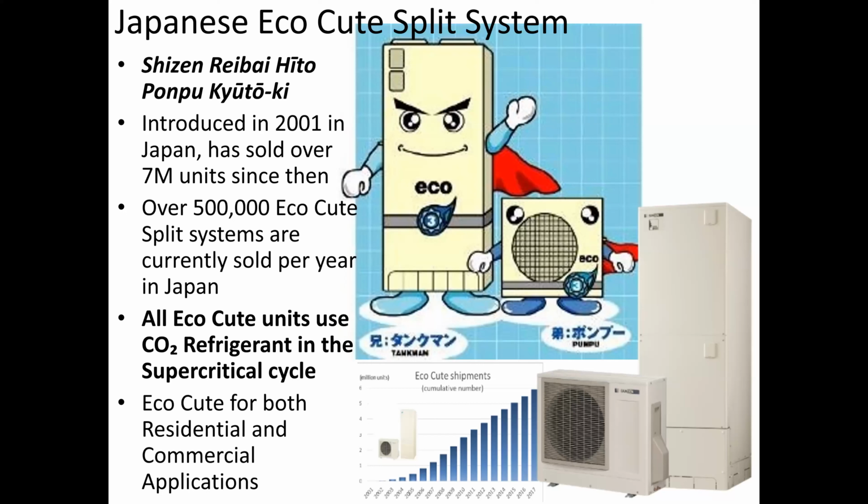But this is a great product in the Japanese marketplace. It has been going, as I said, for about 20 years. The marketplace is increasing over there, and there are about 500,000 of these units sold in the Japanese marketplace, which is absolutely crazy.